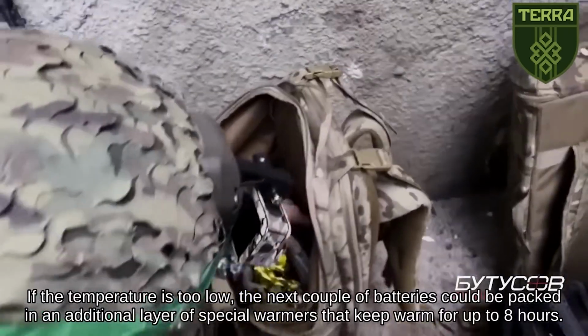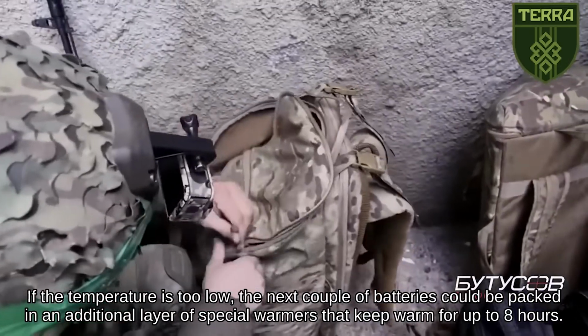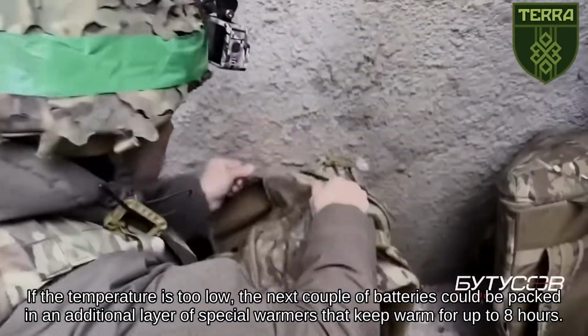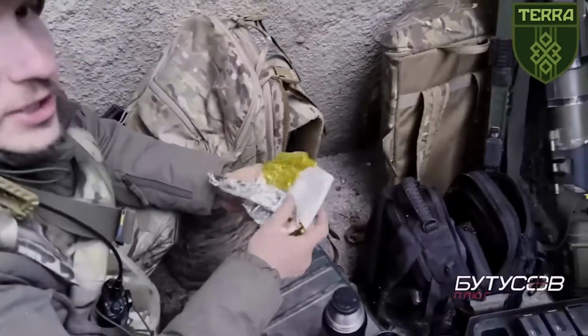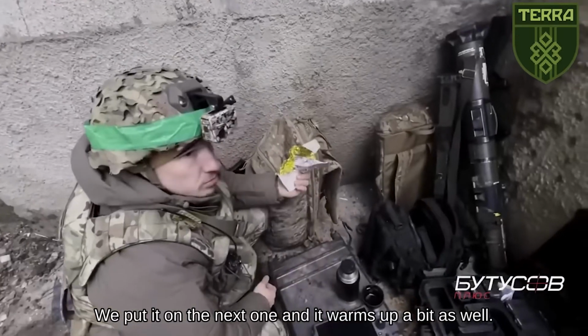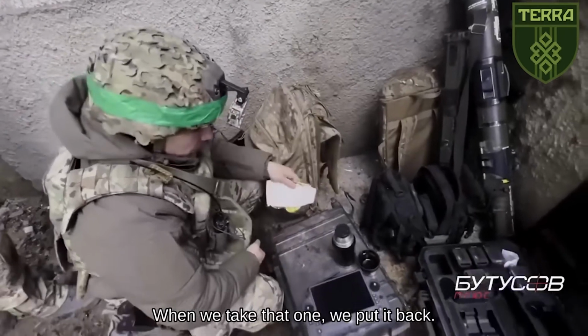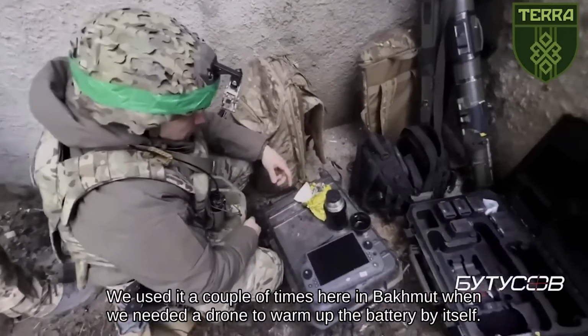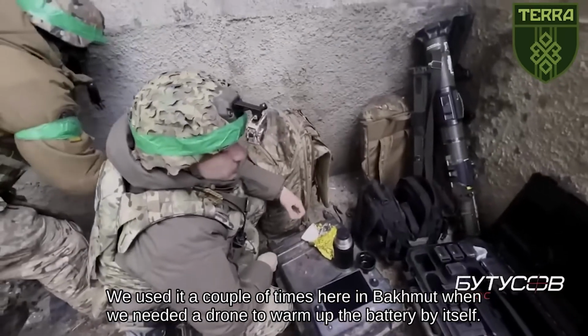If the temperature is too low, the next couple of batteries could be packed in an additional layer of special warmers that keep warm for up to 8 hours. We put it on the next one and it warms up a bit as well. When we take that one, we put it back. We used it a couple of times here in Bakhmut when we needed a drone to warm up the battery by itself.